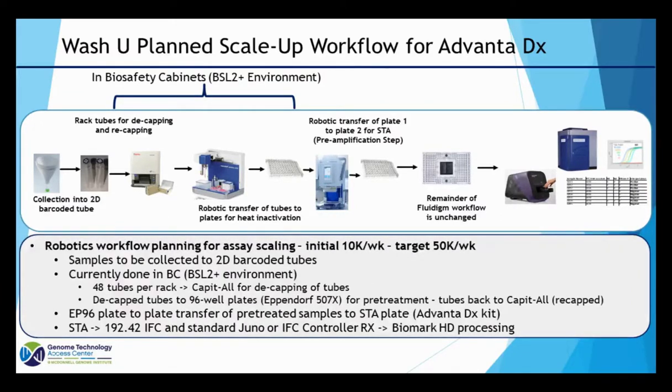So the samples are collected into 2D barcoded tubes, which allows us to scan those at our intake and accessioning. And we are doing the first 3 pieces of what you see up here in a BSL2+ environment. So we take 48 tubes per rack into a Capitol machine, which can decap the tubes. The decapped tubes are then plated onto 96 well plates with an Eppendorf 5070 series robot for pre-treatment. The tubes are recapped and those are stored so that we can go back to those.